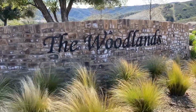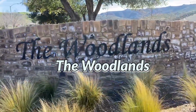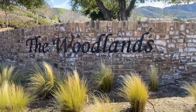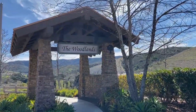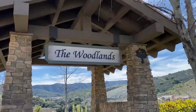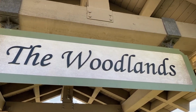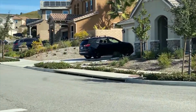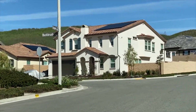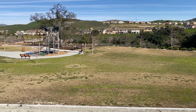All right, and last, we're going to move on to the Woodlands. The Woodlands is a fairly new community as well. Within the Woodlands, currently there are 278 homes in the Woodlands community, and they actually are still building. So it is at the southern part of Simi Valley, so it's like in central Simi Valley, but on the very southern part of Simi Valley as well. Great views, by the way, in the Woodlands.